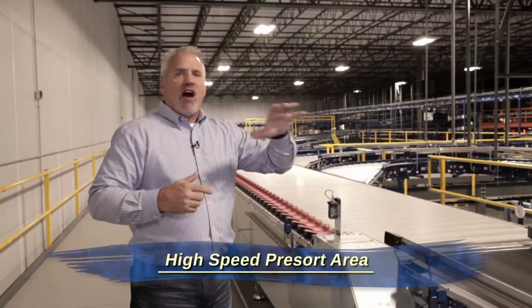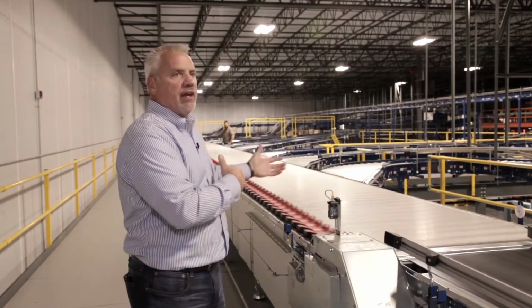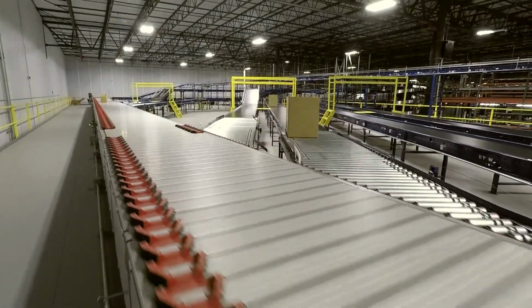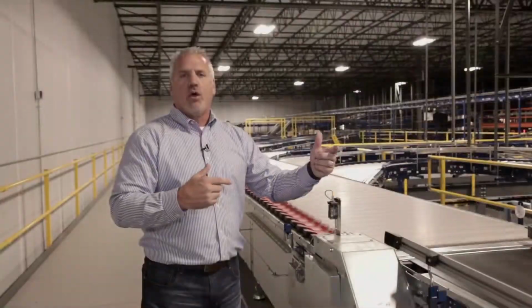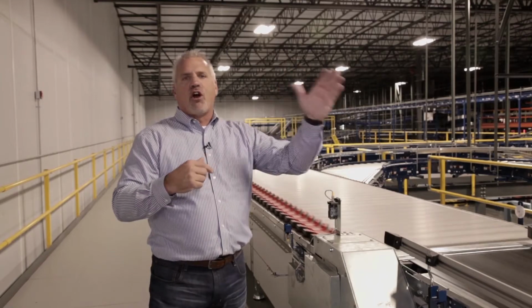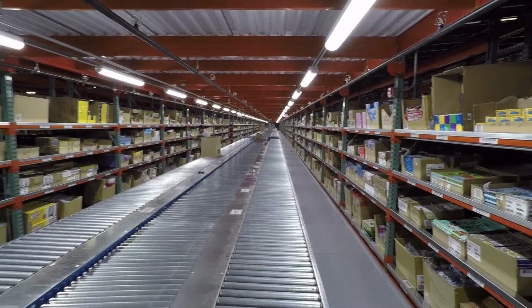In order to get the volume through the system, we have a pre-sort, which is where we're standing, which is what this unit is. As cartons are coming through here, we have a barcode and we know where that carton needs to go: what module, what level, and what zone it needs to go into. So as we route it through the pre-sorter, we make a decision that it needs to go to carton flow module, level 1, zone 2. We'll kick it in there.